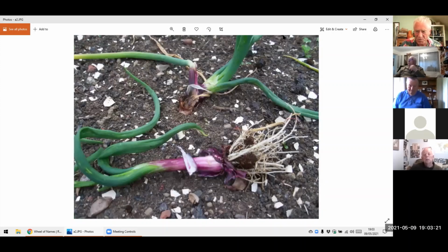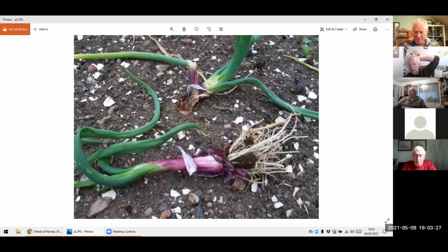Nigel Coe, was it you who brought this up last week? Yeah, it was, Mick. I've been on our current site for about 10 years, and every year we put onion sets in, and they go like that. They get these sort of curly, twisted leaves, but they always grow out of it and produce reasonably decent onions. I'm only looking at them for eating, I'm not wanting to show them. First couple of years, obviously, it was quite concerning. Then I realised they were growing out of it, so I wasn't too bothered about it. But I've always been curious what it was.